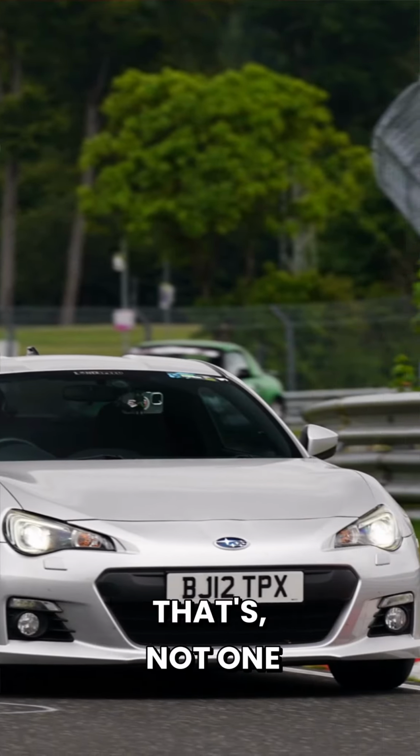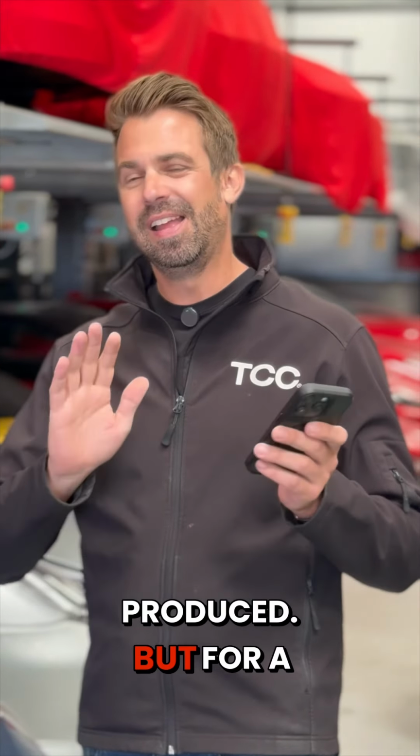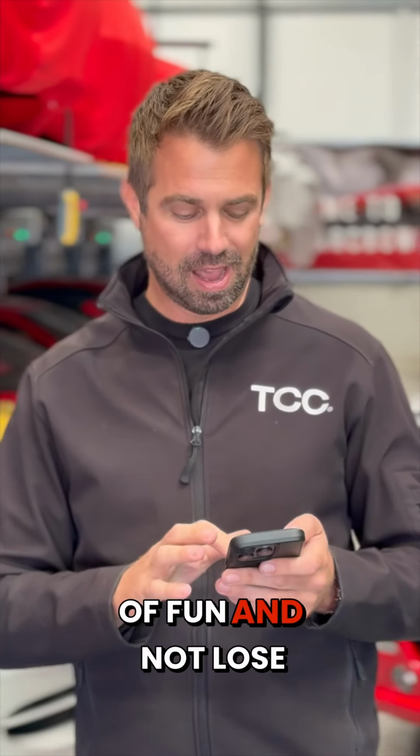Moving on though, that's not one that's going to be a fast appreciating classic and obviously something that's mass produced, but for a bit of a fun toy for the weekends, it's sort of the car you can get into, have a bit of fun and not lose your shirt.